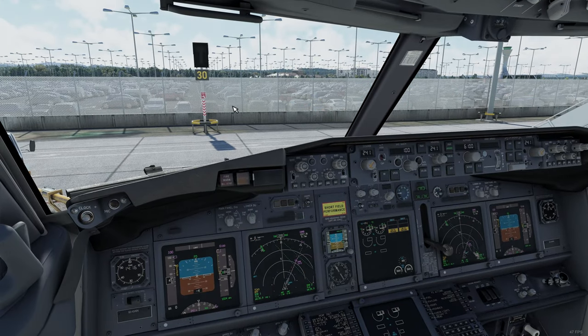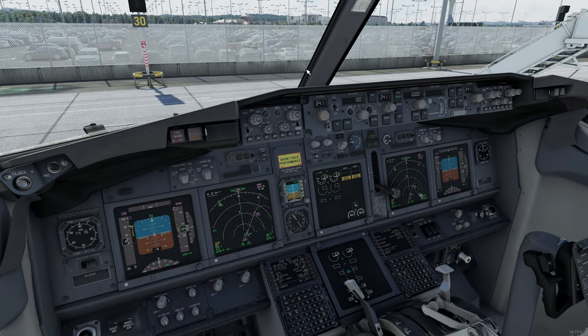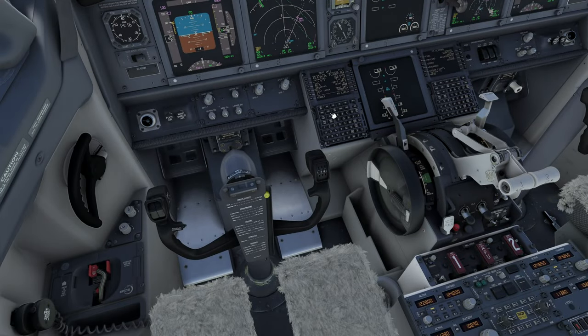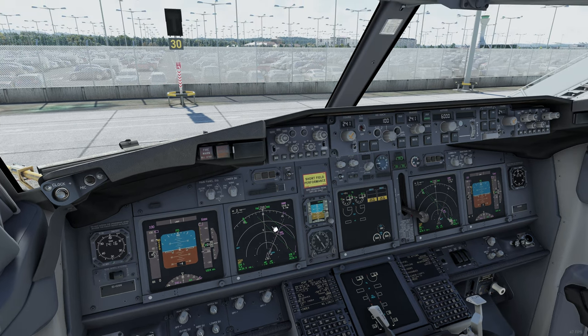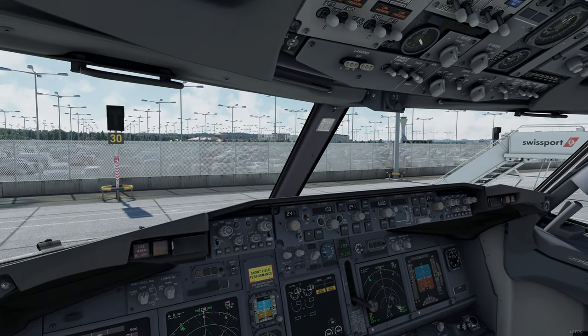We're already almost ready for departure. We have about 5 minutes left. We should have already gotten our clearance about 5 minutes ago, but we're not online anyway, so there's no stress. 6,000 feet initially, transponder set, and our SID is checked and set. Also do the departure briefing, but we're just gonna skip that for today to save a little bit of time. And yeah, we just wait until boarding is completed, which it is at this point.